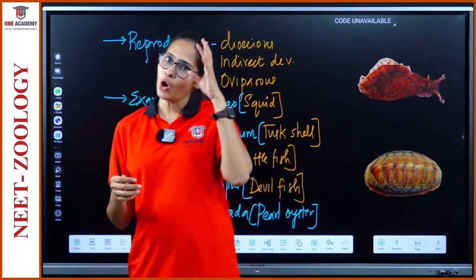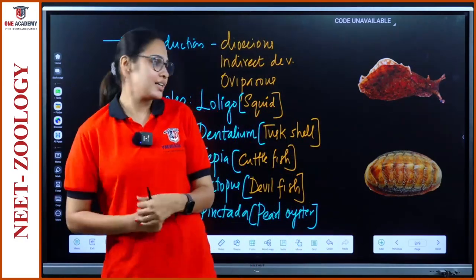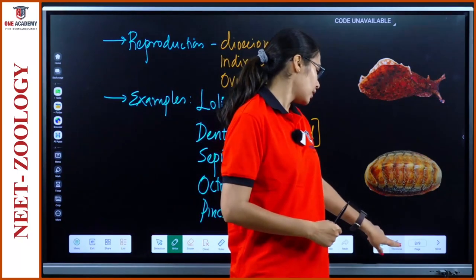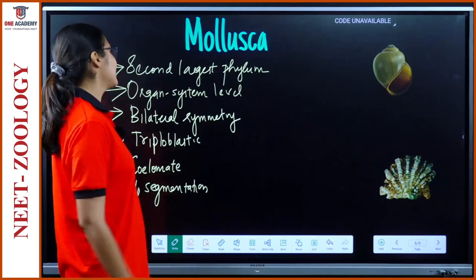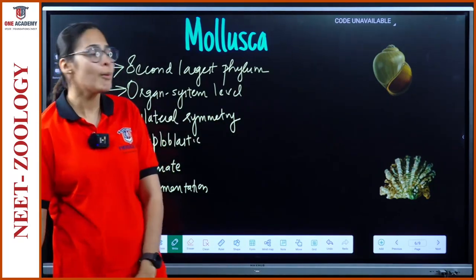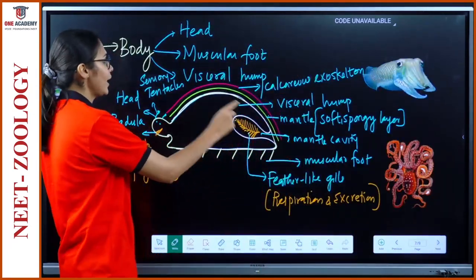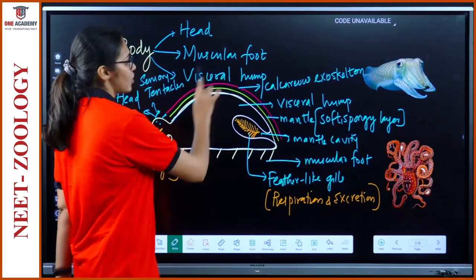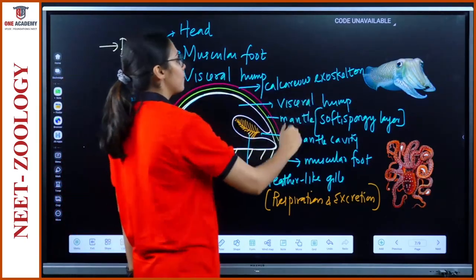I hope you got the order of all these examples and their common names now. So, that's it. Next one. A quick revision of our Mollusca. This is the second largest phylum, organ system level, bilateral, triploblastic, coelomate and no segmentation. Body divides into head, muscular foot and visceral hump. Then the whole structure: head, visceral hump, muscular foot.